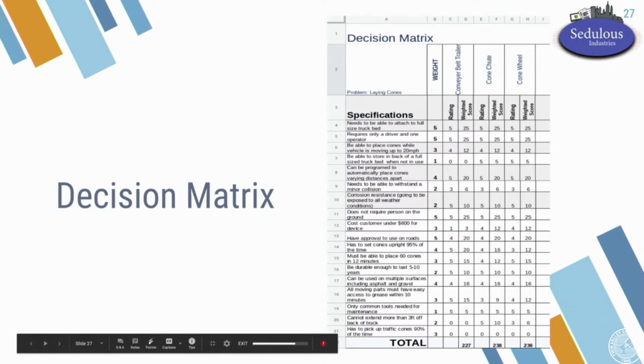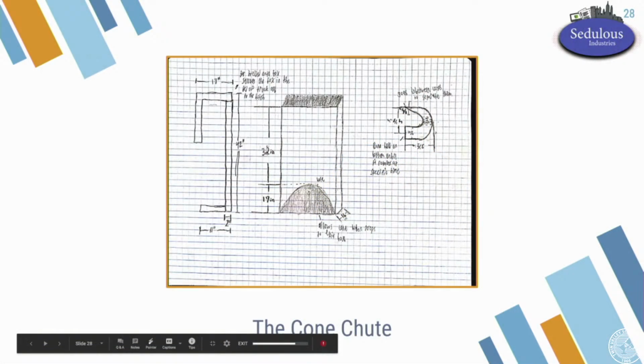In this sketch, you can see we had a frame where we would attach the frame into the hitch, and it would also go over the tailgate and attach into the bed of the truck to give more support. Once that is attached, we would attach the actual chute to it, and you could drop the cones through the top, and then there would be some type of mechanism in it that would hold the cones until you wanted them to drop out the bottom where they would land on the road.